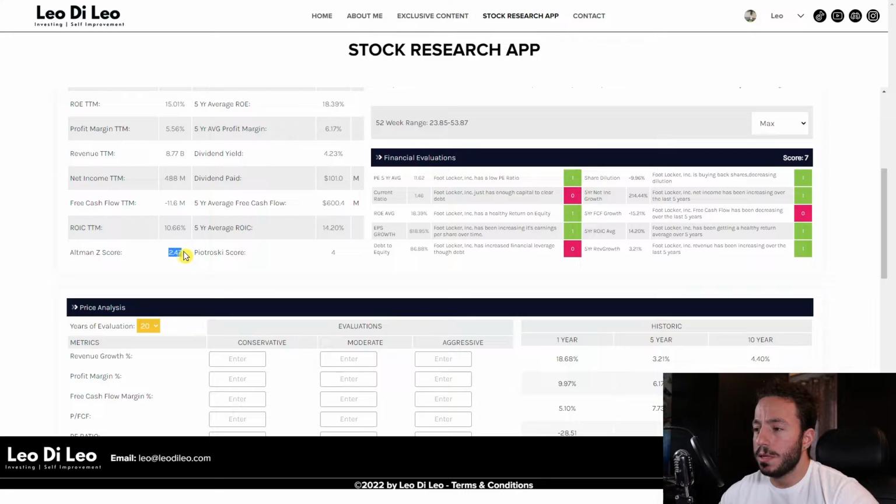Altman Z-score could be a little bit better. 2.47 is not the greatest score. We want to find companies that have a higher Altman Z-score, a 3 or higher. And the Piotroski score sitting at 4 isn't the best. Foot Locker is one of those brands that I don't see going away in the near future. They are pretty much the top, I guess, the hub if you want to get anything athletic.